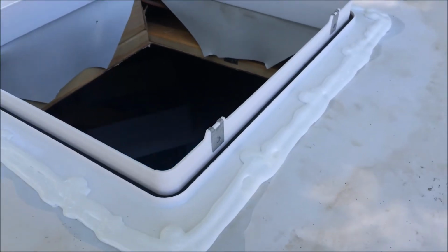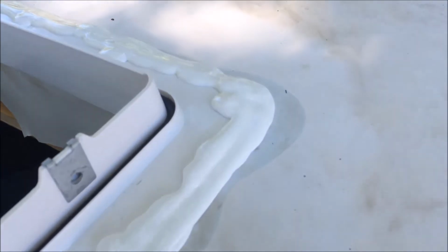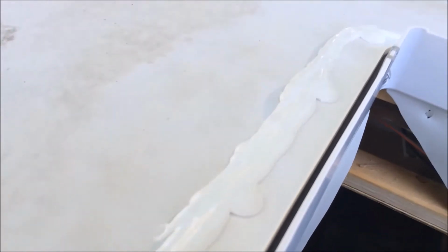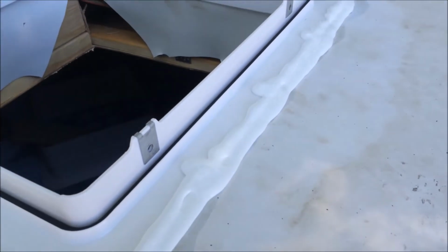One more video up top here before we start putting the actual vent on. You can see I have put the Dicor caulking compound all the way around, and you don't have to be real careful with this stuff. Just cover everything up, put a good thick bead on, and it's self-leveling. So you can see it's already just flattening out and oozing into all the cracks, making a good seal.